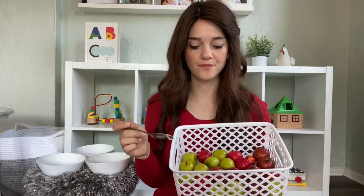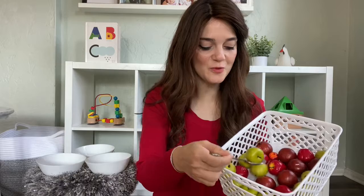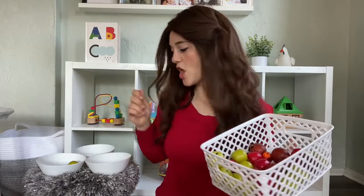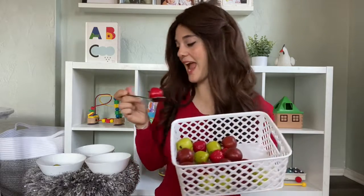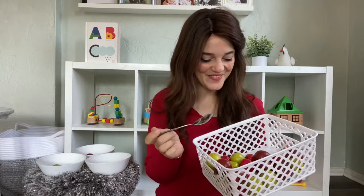Let's do it together. The first thing I'm going to choose is a green apple. Here's one. Scoop, and I'm going to pour it into the bowl for green apples. Here we go. Okay, what's next? Red apples. Scoop it up and pour it into the bowl for red apples. There we go.